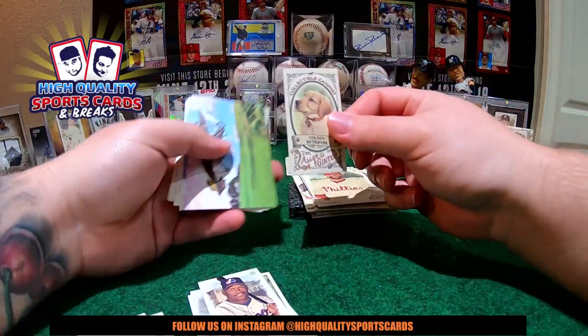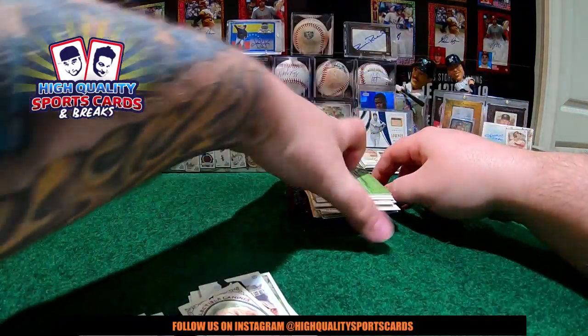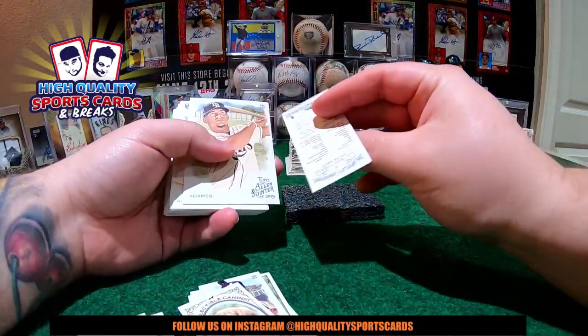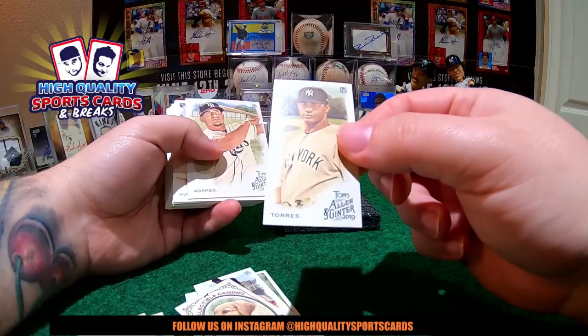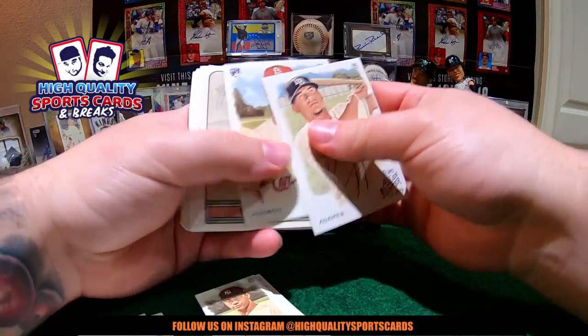We got this Golden Retriever, mini. Cute picture. It's so cute. Gleyber Torres mini. I mean, Gleyber seems like, I don't know, man. It's like with the Walking Dead, something like that. Pretty weird.